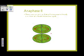Anaphase. Remember, pull apart. In anaphase, you pull apart. Chromosomes split so that a chromosome with only one chromatid heads towards each pole. So now the sex cells are almost to where they need to be considered a sex cell with only the 23 chromosomes.